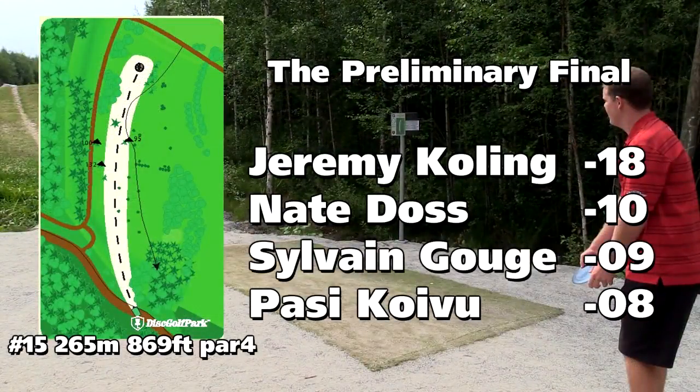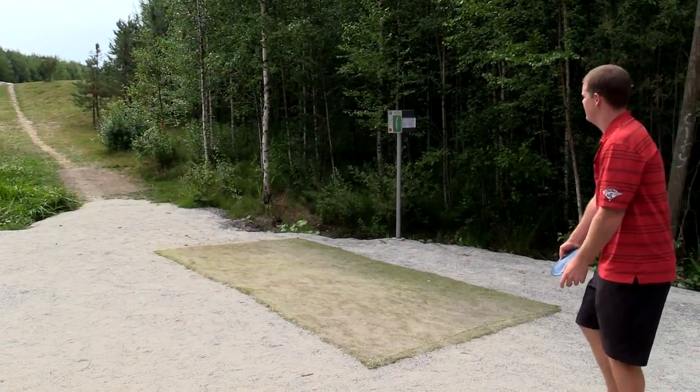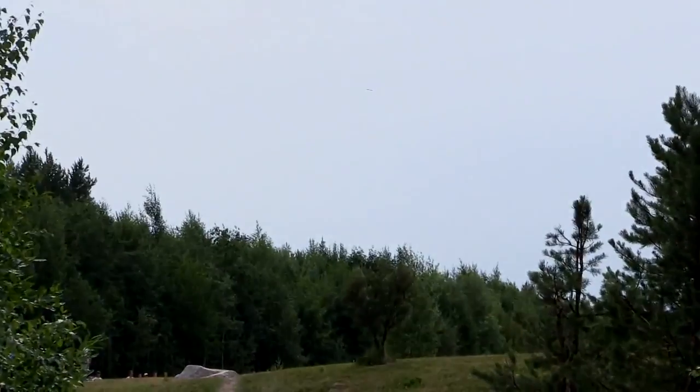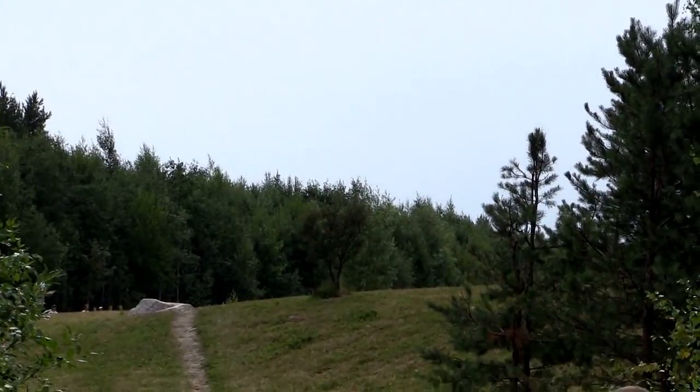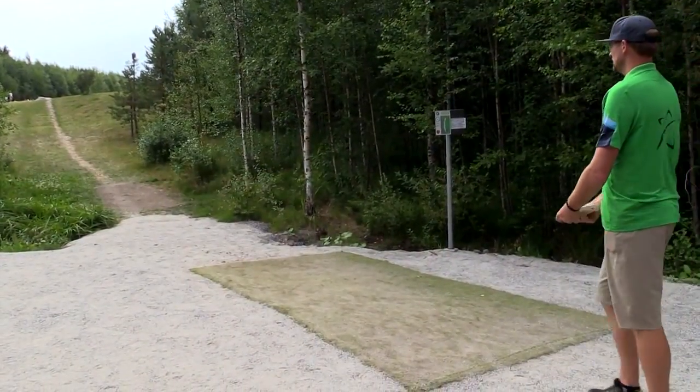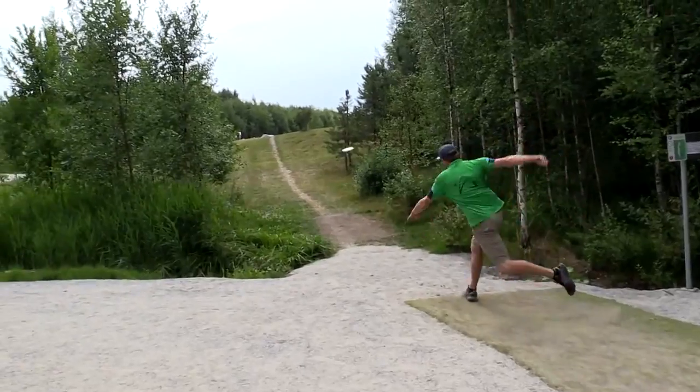All right, Nate trying to make a run here. Yeah. Look at this one, 869. Oh my goodness, huge par four. Got an uphill tee shot, and then it gets slightly downhill from there. Looks like Nate crushes one out here. Wow, man. He throws rougher. And so does this guy.